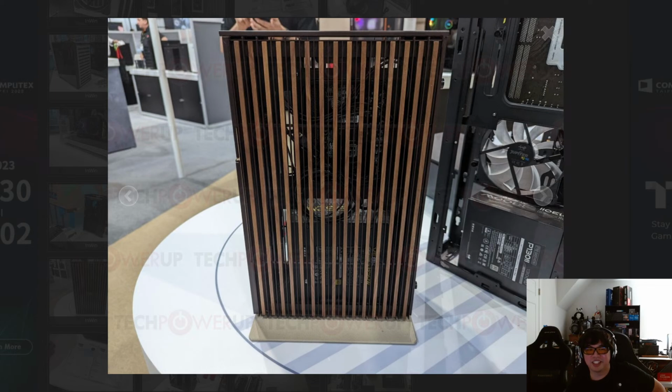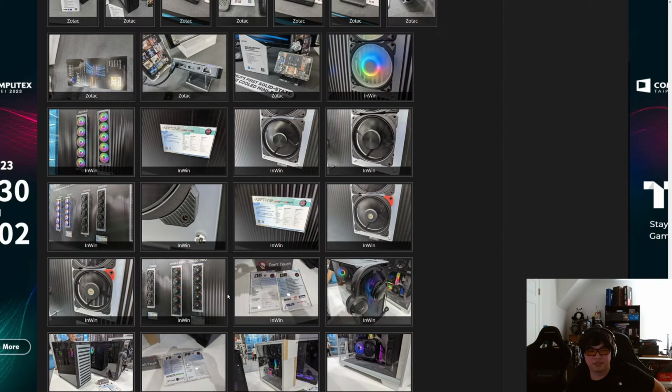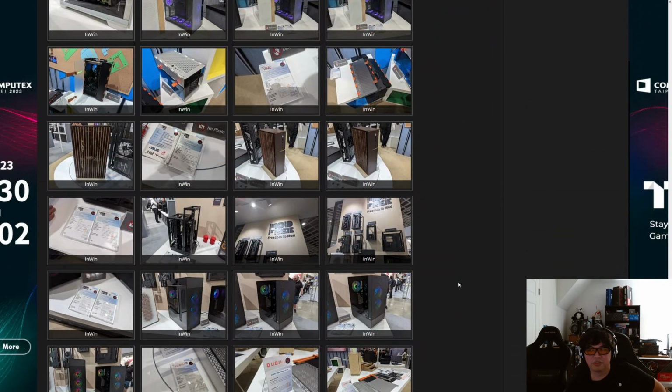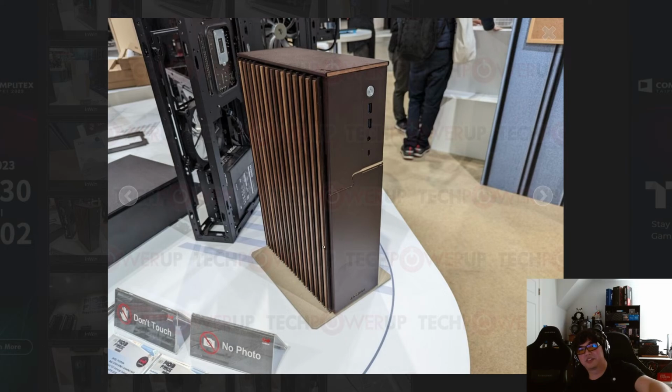It looks like the outside of a skyscraper office building on the ground floor. Why is this moving around so much? We're back in the 70s? Yeah, this looks like some kind of record player speaker or something. It looks like a floor speaker for a record player stereo system. That's what this looks like to me.